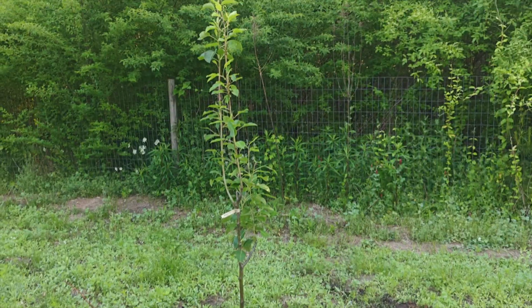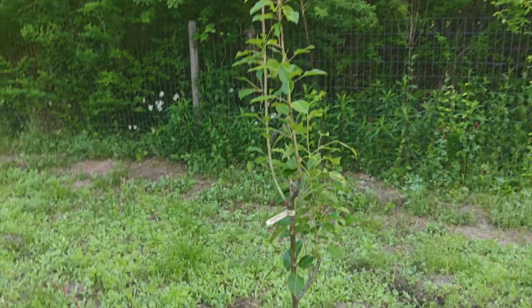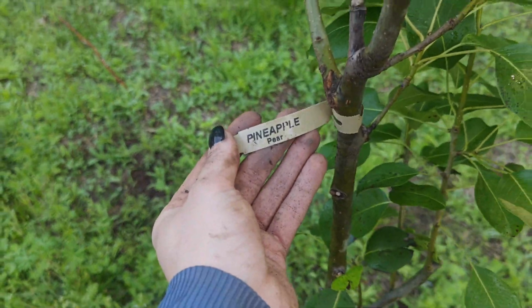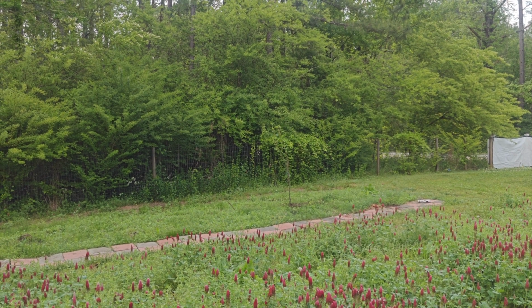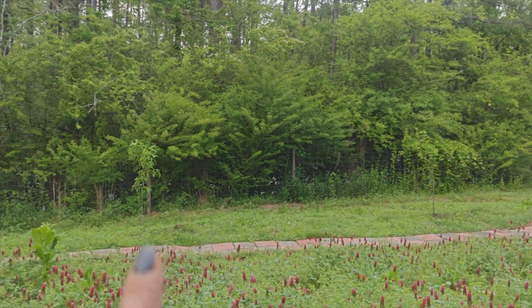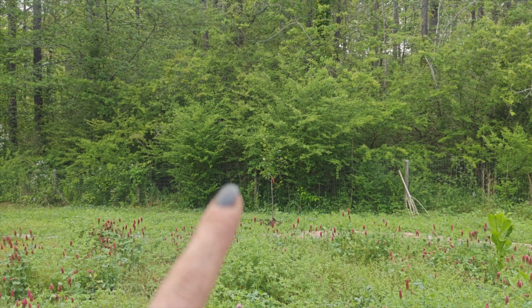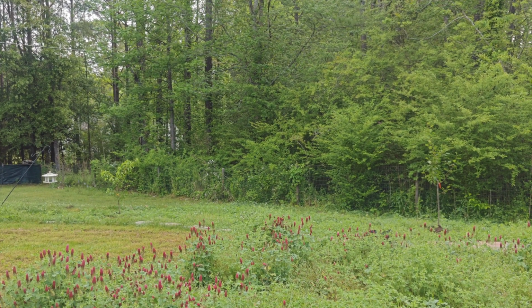Here we go. This is a pineapple peach. Or sorry, pineapple pear. Yay. Alrighty, friends. There's one, that is a pear. Here's 2, that's a peach. Here's 3, that's a pear. And here's 4, that's a peach.